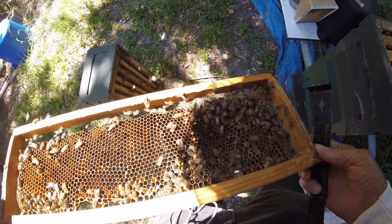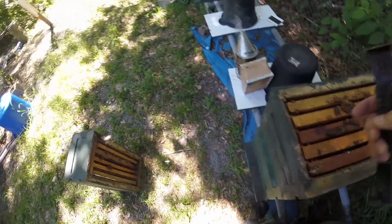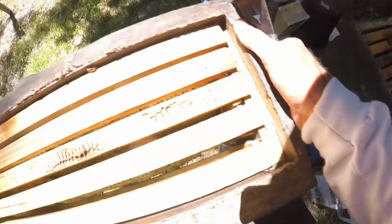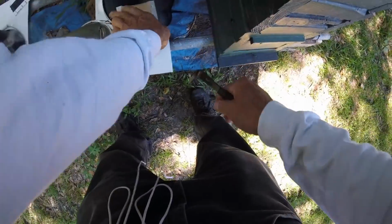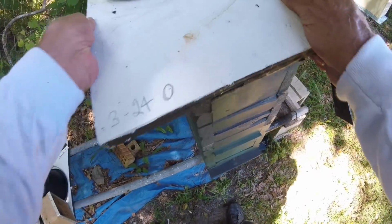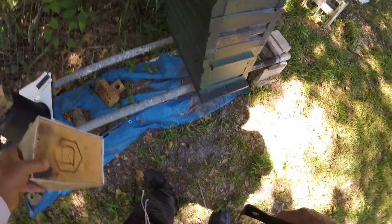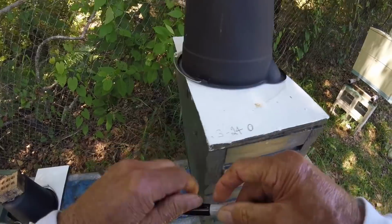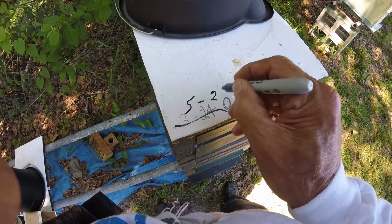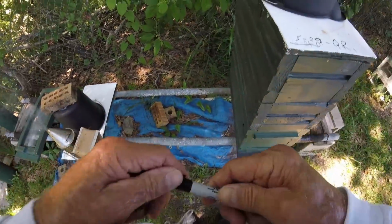Oh yeah. Yeah, buddy. We got all kinds of eggs in here. I'm going to put this back together. Done looking. I might as well shove this extra trap in here. $5.29. Queen right. Next.